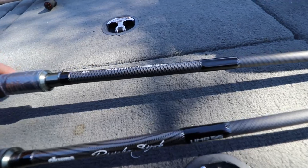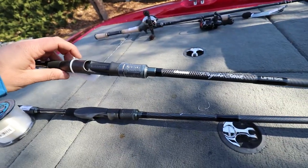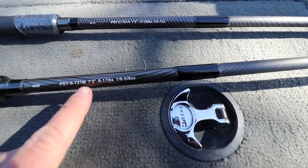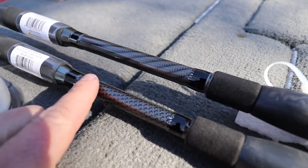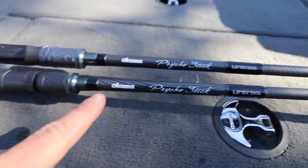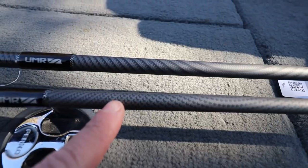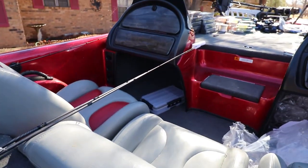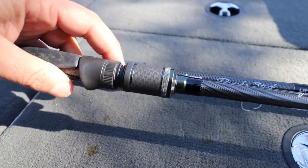So what I got here is a 7 foot 5 inch heavy baitcaster rod. And then we got the 7 foot 2 inch medium spinning. You cannot beat these Psycho Sticks, I promise you. Every single rod has its own different pattern. None of them are the same. Look right here. Up here, different as well. I mean, none of these rods are the same. That's the cool thing about these Psycho Sticks. We got the double locking reel seat here as well.